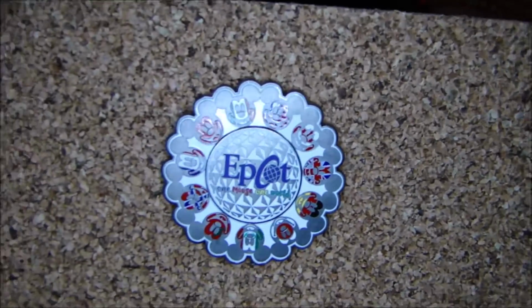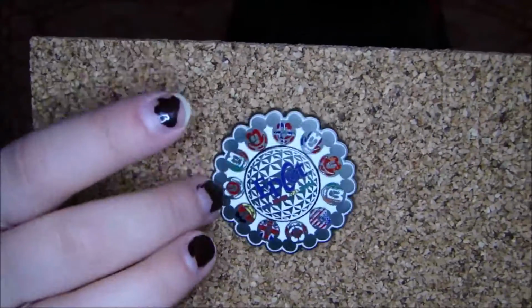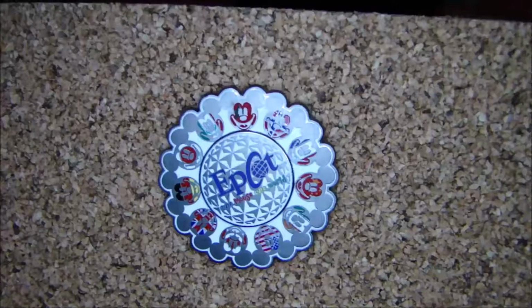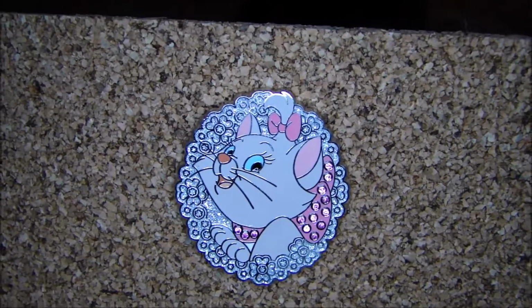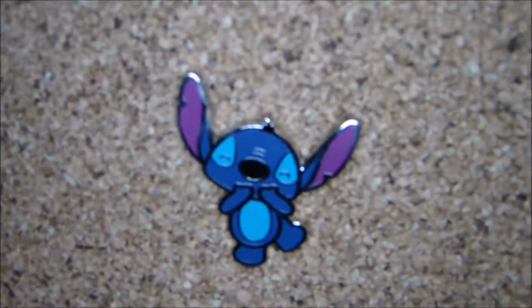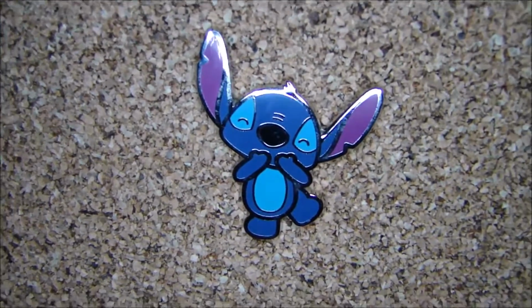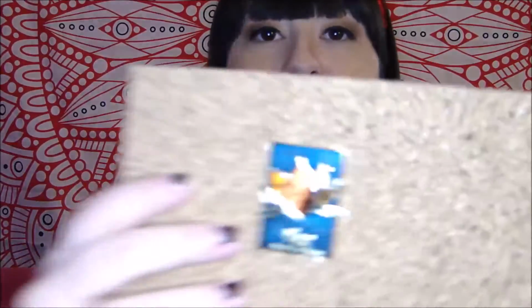This one's probably hard to see because it is really faded. I did get this one at Cast Connections, but it's Epcot and has all the countries that you spin around. Next up, I got my girl Marie. I love, love, love the Aristocats. I have a cute little emoji-looking Stitch. That's the best way I would describe that. It kind of looks like an emoji, but it's Stitch. A Rivers of Light pin.